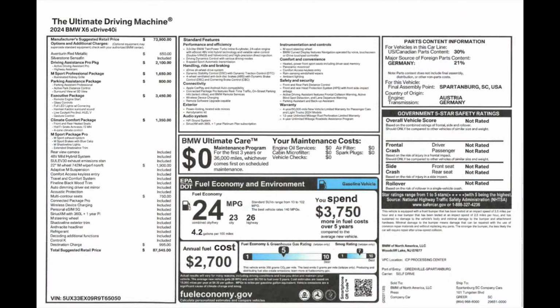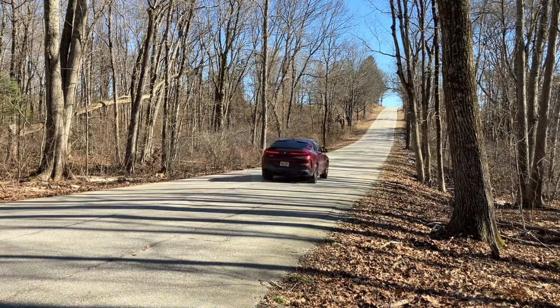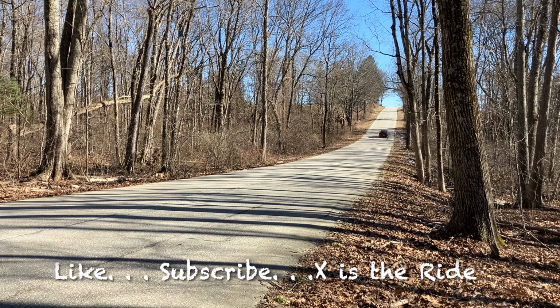Well, are you ready for the bottom line? The ultimate driving machine, 2024 BMW X6 xDrive 4.0i, which is interesting because it's a 3-liter engine. But your base price is $73,900, and when you add a lot of packages like the M Sport Professional Package and the Executive Package and the Climate Comfort Package, etc., etc., our grand total comes to $87,545. And overall, our gas mileage is 24 miles per gallon.